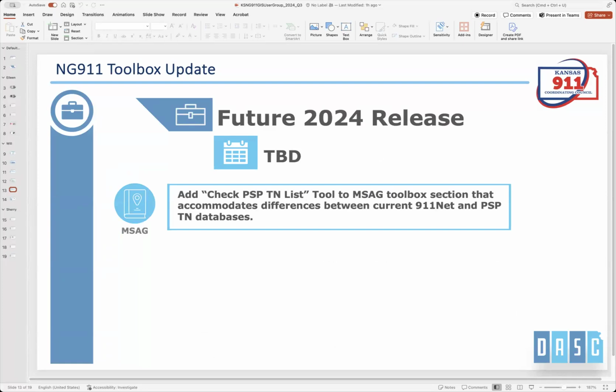This is also something a little bit more on Terry's side, but as we're transitioning over to a new interface for maintaining our telephone records, we want to make sure that the toolbox adjusts with that as well to allow you to take your telephone record list and compare it to your GIS data and make sure that those two sync up. In order to do that, we just need to adjust the tool that existed for our previous infrastructure and roll over to the PSP standard. So that'll be coming probably after this Pro release, so maybe the start of Q5.